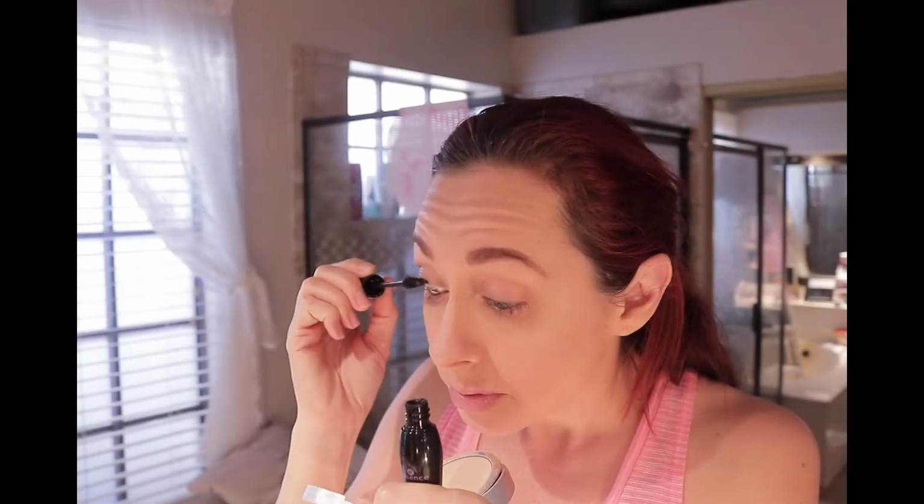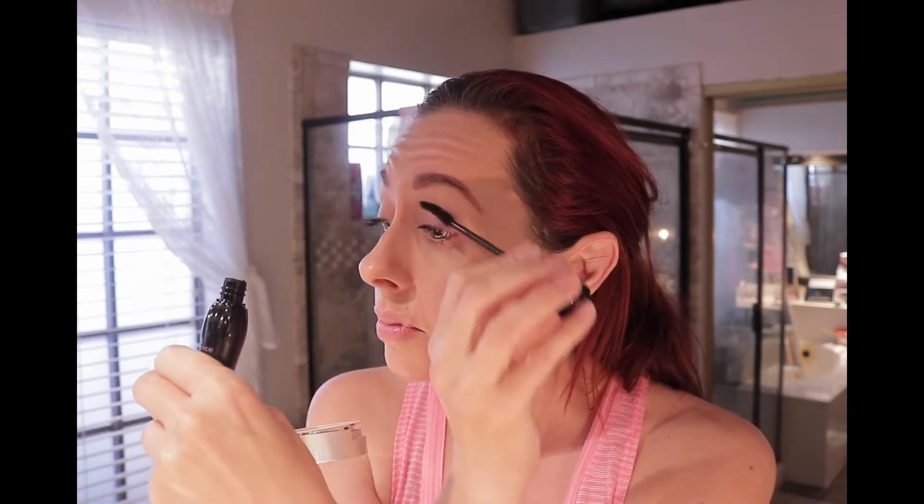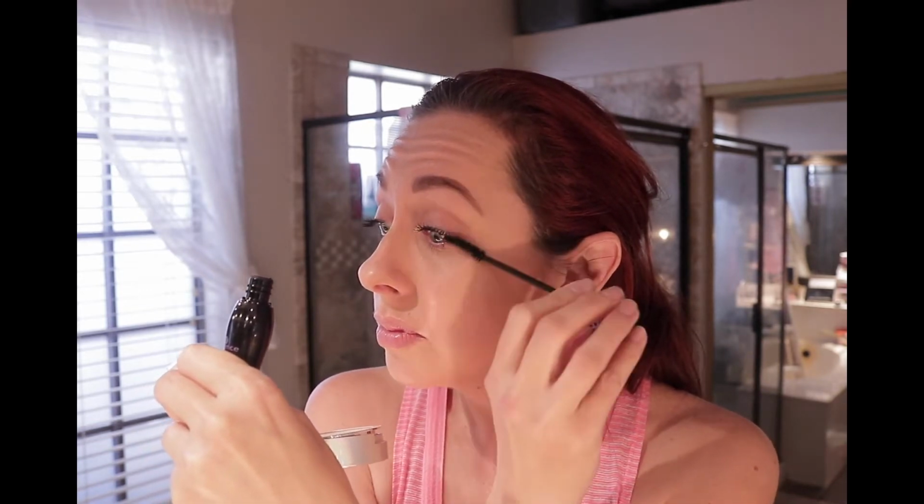Alright, next I am setting my face with my It Cosmetics airbrush finishing powder, and I'm using a Luxie brush. And now I'm moving on to my eyelashes, and I'm using this mascara from Essence. I like it, but it kind of brings up a little too much product each time on the wand, so it can get a little clumpy, but I really do like this one.